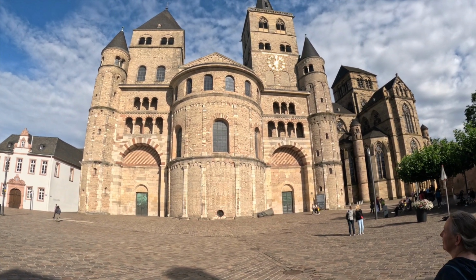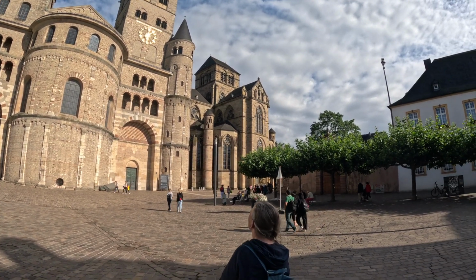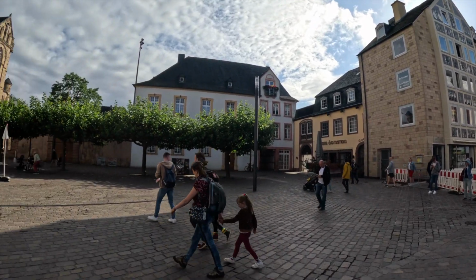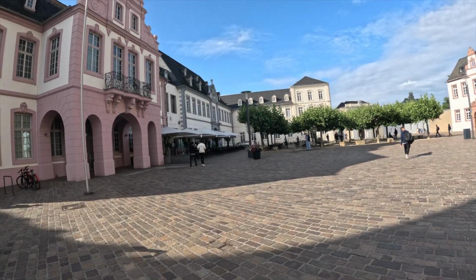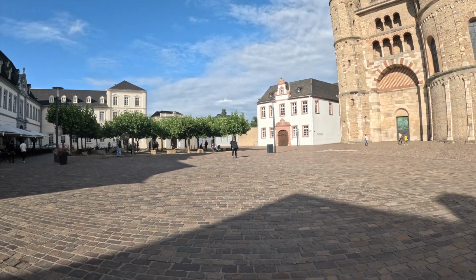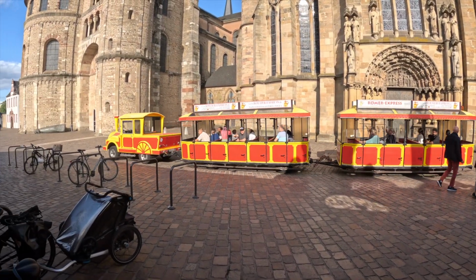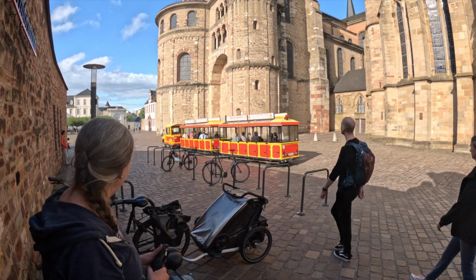This is the Dom, or Cathedral, right in the middle of Trier, in a cracking little square as well. Yeah, some bistros and bars dotted around. And apparently you can get tours around the entire town on one of them. Yeah. €10 a head, I believe. I believe so. Yeah.